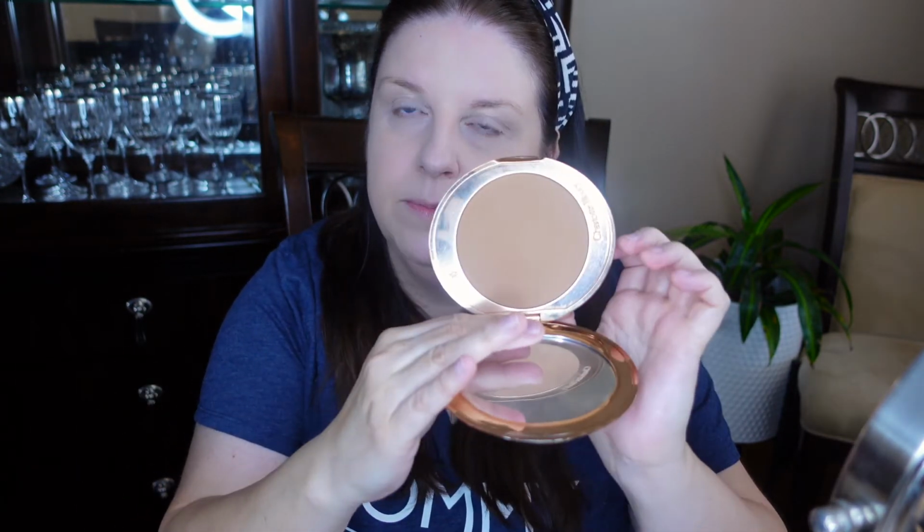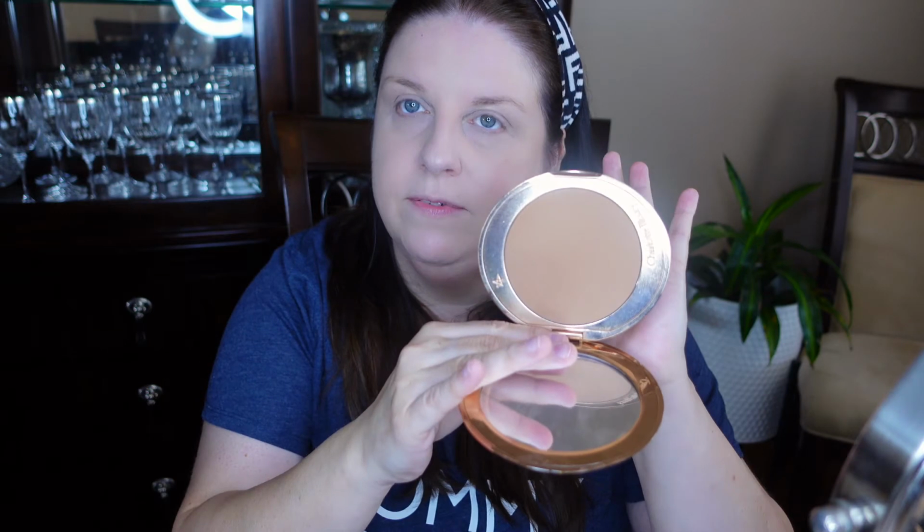Okay, so let's finish up the face. Now, when I'm in a rush, I cannot use this bronzer. I do like this bronzer, but the pan is too small, and I have no time. So I'm gonna go for my Charlotte Tilbury bronzer, and this is in color, I believe, number 2. Yes, this is number 2. So this is not the lightest one. The lightest one was number 1, and it was way too light even for me, and I'm super pale.